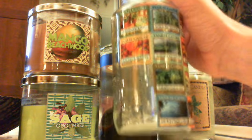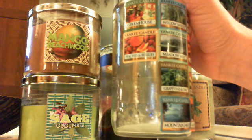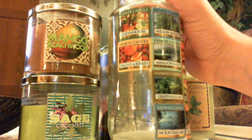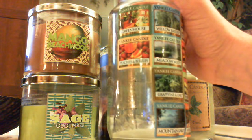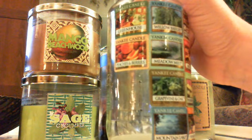I melted Mountain Lake. I'm not going to go into depth with these. A lot of these scents I've talked about in other videos. So the only ones that I don't think I've talked about are the Grapevine and Oak. It's really a nice scent.